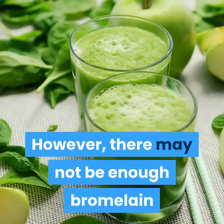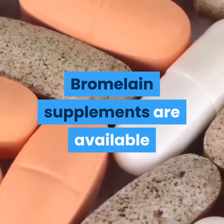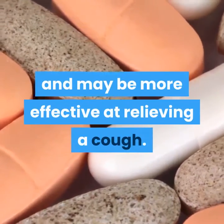However, there may not be enough bromelain in the juice to relieve symptoms. Bromelain supplements are available and may be more effective at relieving a cough.